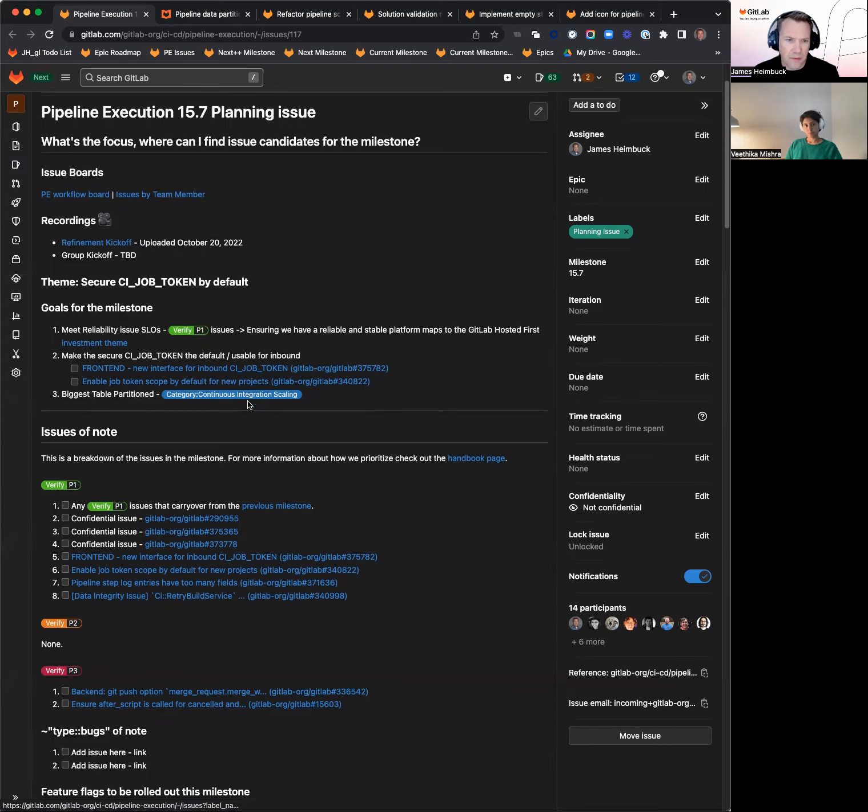So our goals within the 15.7 milestone: the first is to meet our service level objectives. I already talked about that one. The second goal is to ship the next iteration of the CI job token. We talked about this a little bit in the last milestone. We did not get the interface for the inbound CI job token wrapped up, so we're targeting that to ship in 15.7. That will enable us to make this the default setting: secure, or limited, CI job token by default for all new projects, in anticipation of making that the only option in 16.0. We're going to be deprecating the unsecure or unlimited version of the CI job token in the 16.0 release. We'll have a deprecation notice up for that shortly.